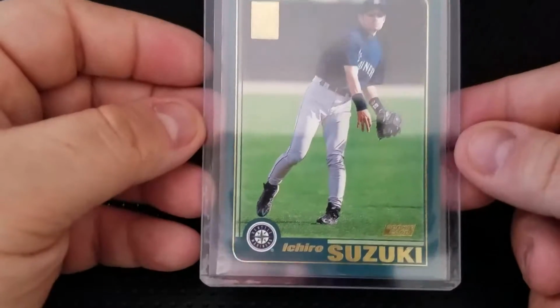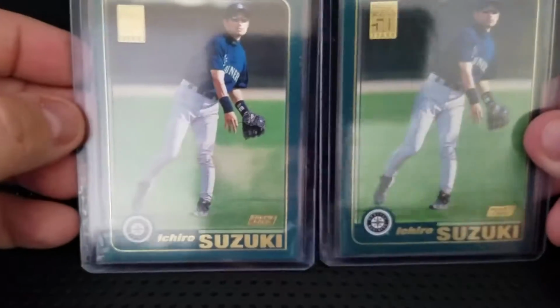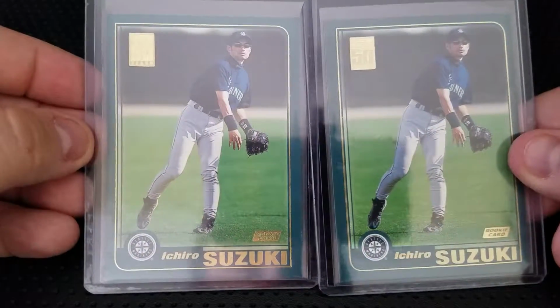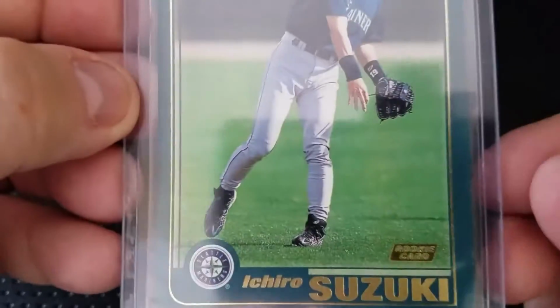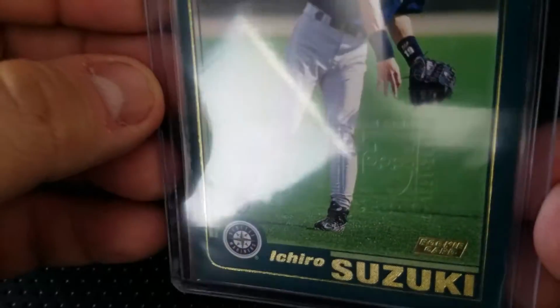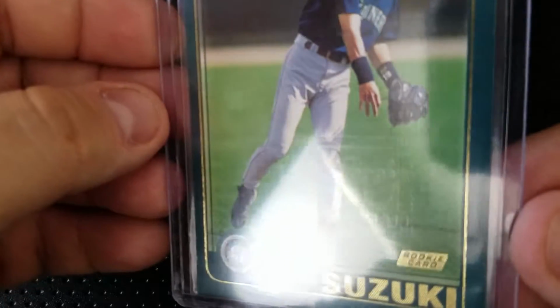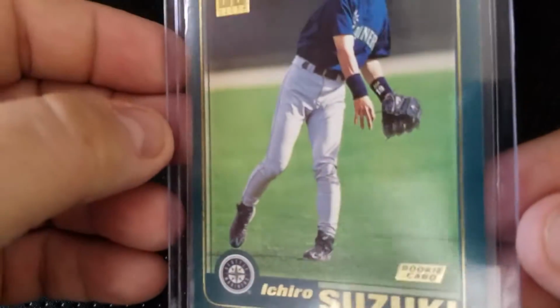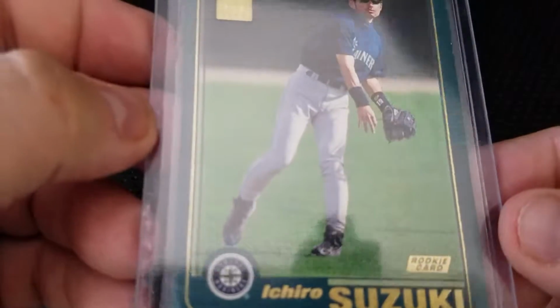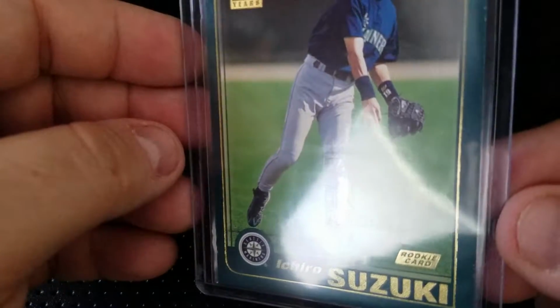But then I have this version. Again, just looking at it, it's a cool card, just like the first one I showed. But then this one has embossed from Topps the employee edition. They made these in 2001. Topps distributed 150 sets of the employee stamped embossed cards to the employees in the New York City office for the holidays for having a record year.